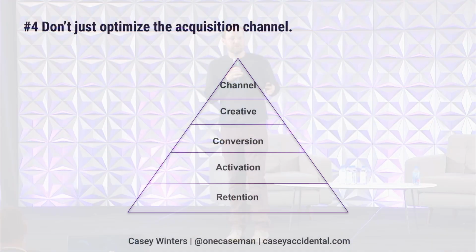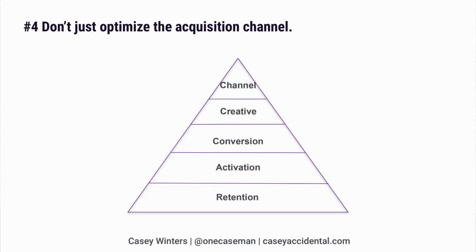OK, tip number 4. There is a pyramid of impact you can optimize for user acquisition. And most people focus just on the very top of the pyramid, whereas the biggest impact is at the bottom. If you can fundamentally improve the retention of the product, you're going to make a lot more money from those users, and that opens up entirely new channels and makes every channel a lot easier to optimize.